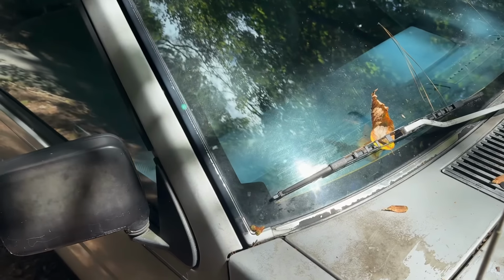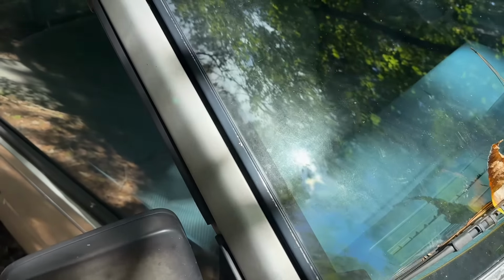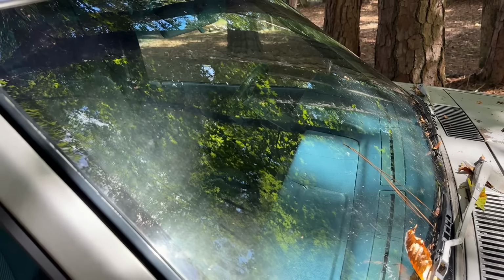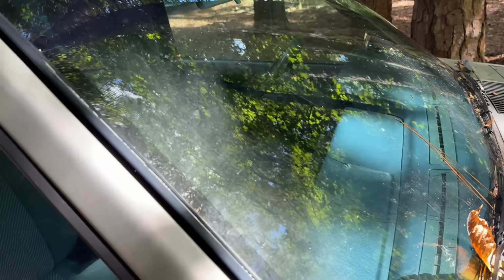Let's make our way up here onto the windshield for a little bit of tapping on that. And if you're like me, windshield tapping is some of the best, so I'm excited to see how this older vehicle holds up here.